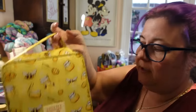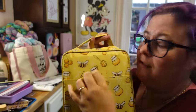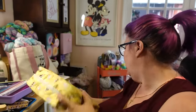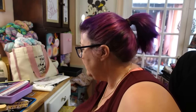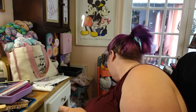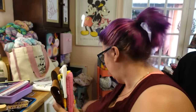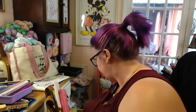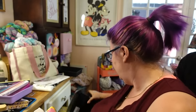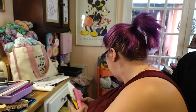I need little cute dangles for these. Like, this would be cute with a honeybee keychain on it, and the other one, an avocado keychain. All right, got that. We have a bunch of crochet hook cases in here, and my super awesome portable neck fan where I'm having those god-awful hot flashes. All right, so we had this in there, so we can put these in here.